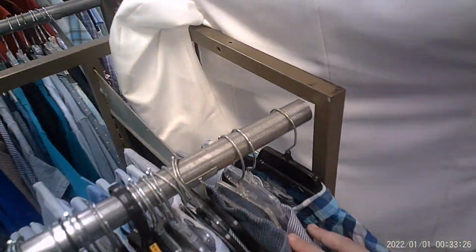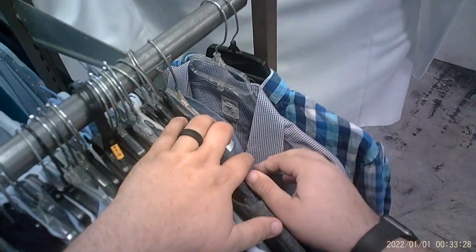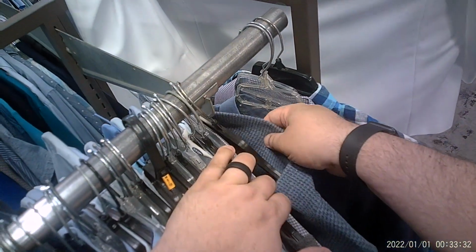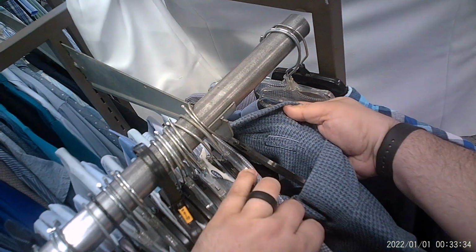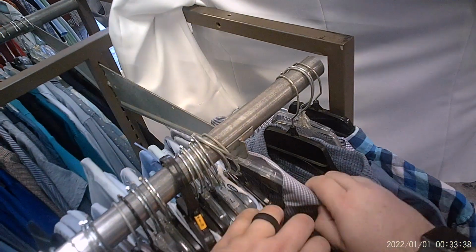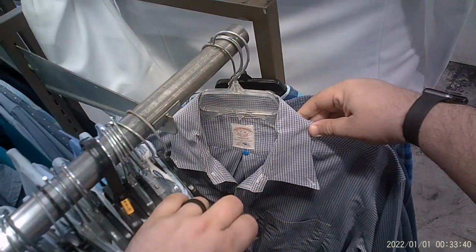As we come through, this first shirt's Brooks Brothers. That one's been there for months. It's got a stain somewhere on it, so I just need to walk past it right away. Can't really tell what that brand is right off the bat, but rest assured I didn't think it was very good.